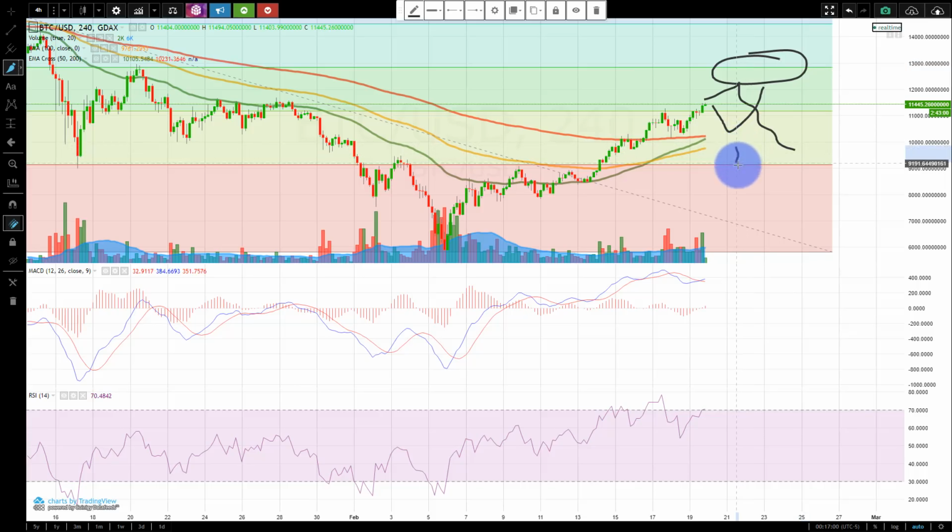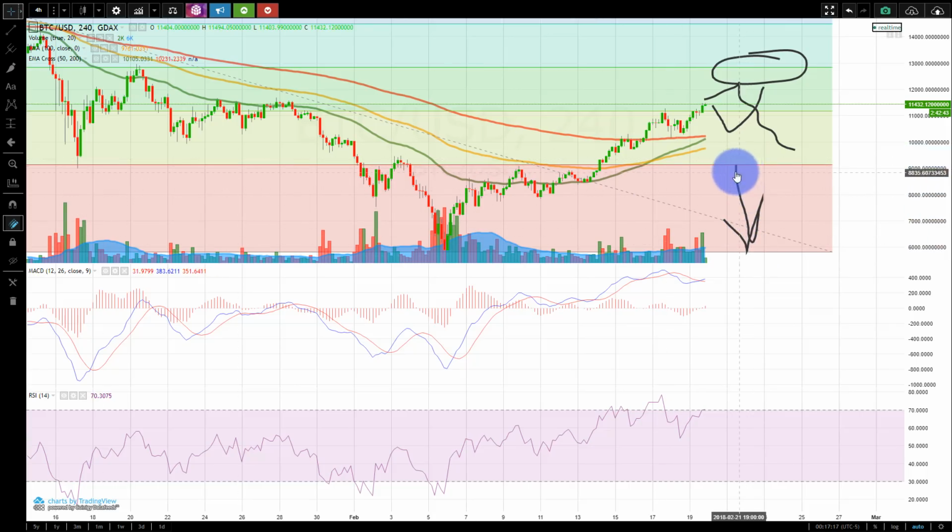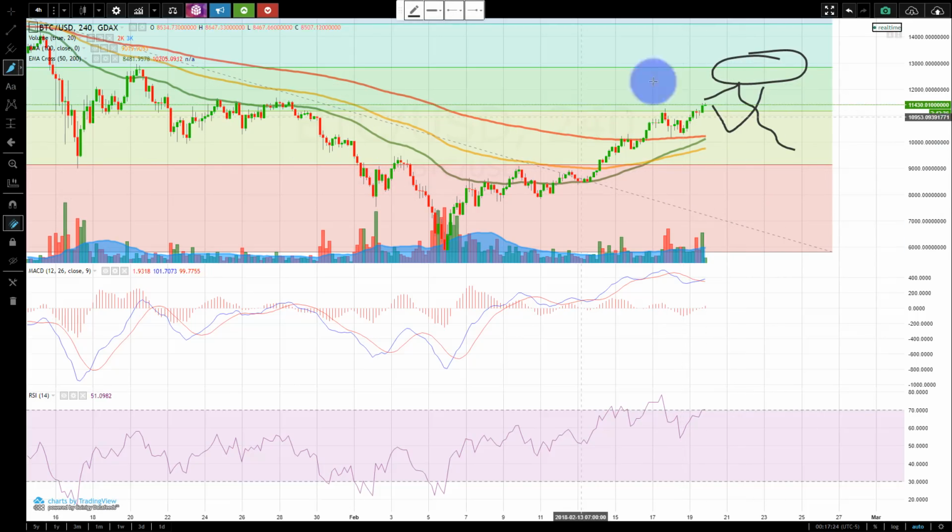But it's possible that we get pushed back down to 89. If we did, we're going to see a panic sell from there. How far we go down is debatable. But if we get a panic sell going, it could increase in momentum, and we could end up on the wrong side of this chart, if you will, depending on where you stand on where Bitcoin is at.